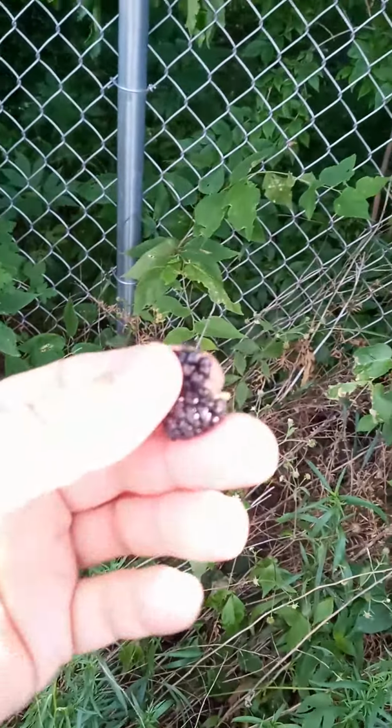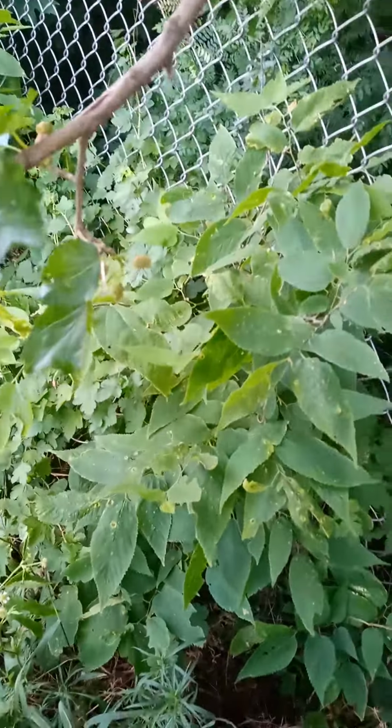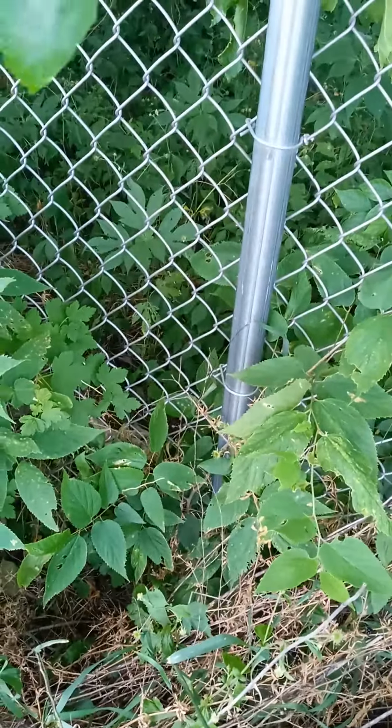Usually I don't like these purple ones. I like the sour ones better. But this tree is a good tree. I wish I could take it home, because I like the purple ones.